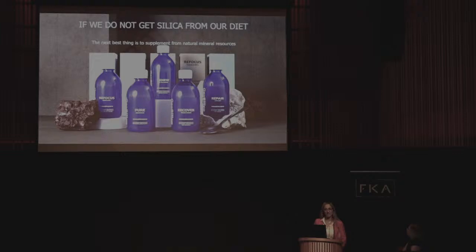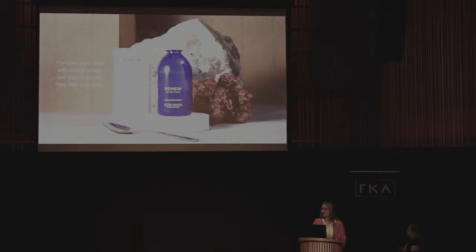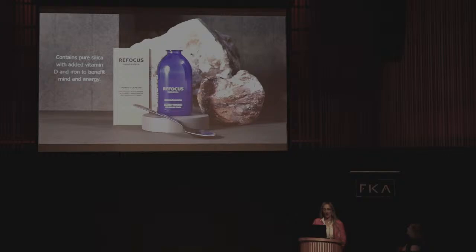We have 5 products on the market. We have the pure silica, silica for joints and bones with manganese, and then we have one for hair, skin, and nails with zinc and copper. We have one for muscles and nerves with magnesium, and then we have one for mind and energy with iron and vitamin D. All of our products are vegan certified and GMP produced and bottled and contain 100% silica.